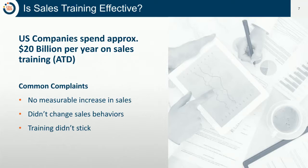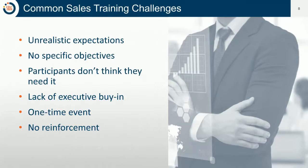And also, I think it answers the question, is sales training effective? And I think the answer is it can be. It can be very effective, but some of the common complaints are, we didn't see an increase in sales, we didn't change sales behaviors, and training didn't stick. And there are some pretty obvious reasons why that can occur, and I'll go through a few of those.